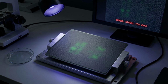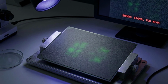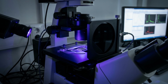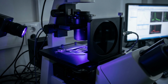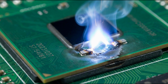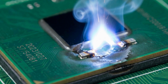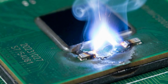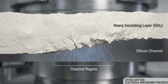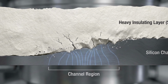Silicon, the inherited material from the semiconductor industry, quickly revealed its severe limitations in chemical and biological analyses. Silicon is opaque to visible and ultraviolet light, which effectively precluded the use of standard optical detection methods such as fluorescence microscopy. Furthermore, silicon is electrically semiconducting, which proved highly problematic for capillary electrophoresis, as the extreme voltages applied across the channels could lead to electrical breakdown or short-circuiting unless thick, robust insulating layers were meticulously deposited.